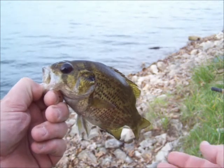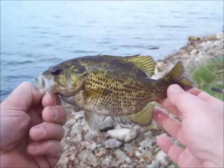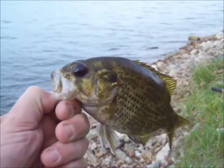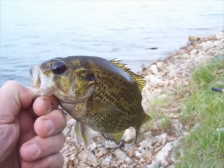Well, there's another decent little rock bass. And I'm going to keep him. And I got three other bluegills. I'm going to go clean these up and have me some what's getting to be dinner now.